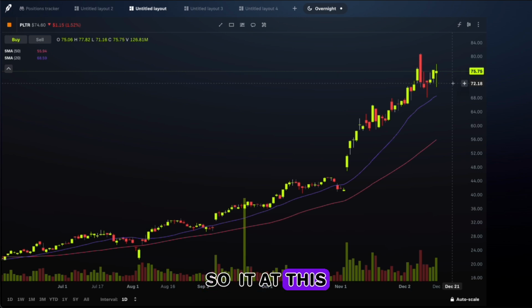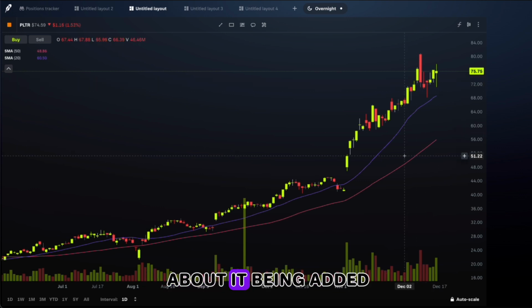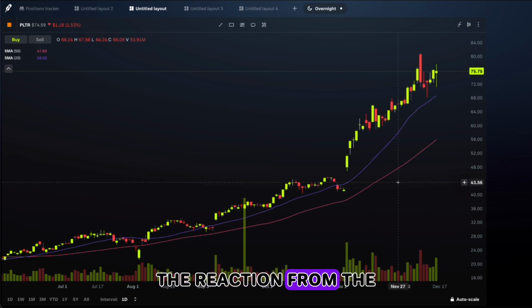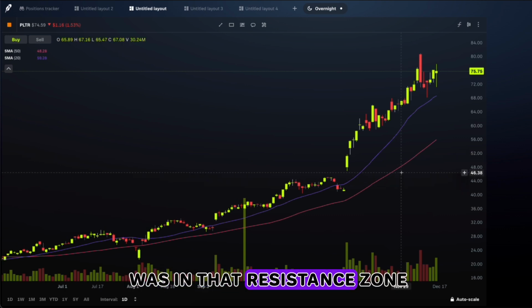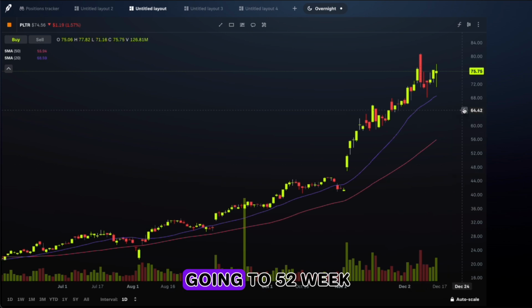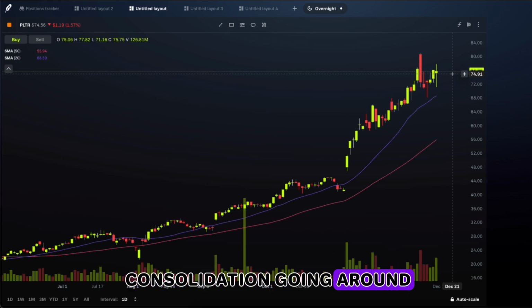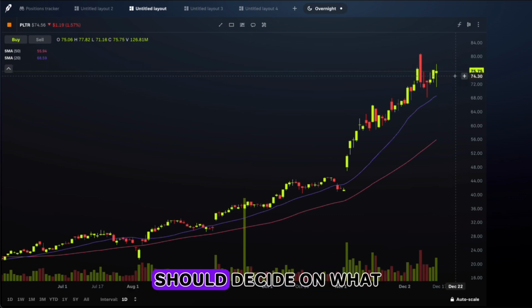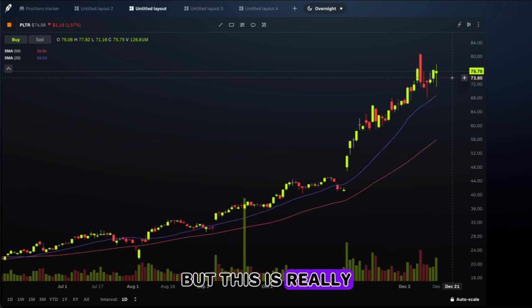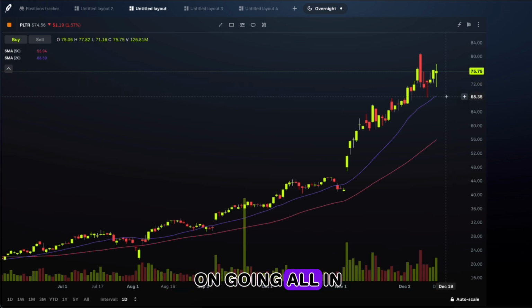So at this point I would wait for it to cool down a little bit. Maybe this news, it didn't react much when the news came about it being added to S&P 500. The reaction from the investors was really good because at that time it was in that resistance zone, but now it has already broken out of that zone, and it is going 52-week high every day. So at this point, this may be a consolidation going around, and we have to see the price action, how it moves, and then you should decide on what your next move would be. But this is really in a bull market, and as long as it maintains this it is fine, but there may be a cool off period, so be really cautious on going all in on Palantir.